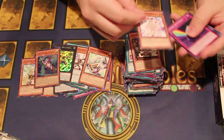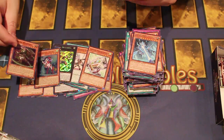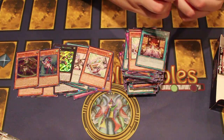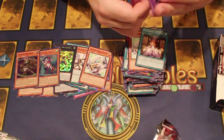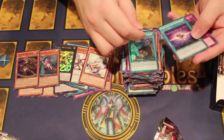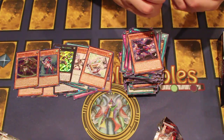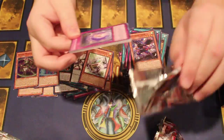Alright. Fairy Tale. Ooh, we got a Whiptail. Actually, no Rat Pure on this box. I'm actually pretty shocked about that. Ancient Gears. Terrors. Machine Rituals, and then, alright, 2 packs left. 0 Rat Pures, 1 Whiptail. We got a Broad Bowl.